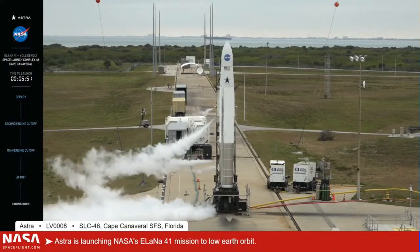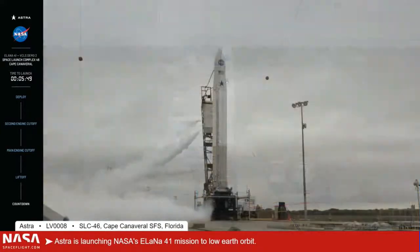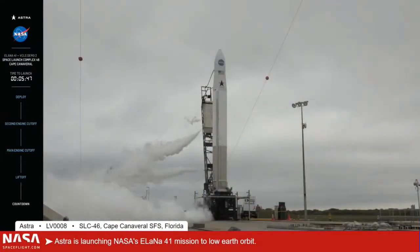Rock, this is flight on countdown. Rock. Astra is looking for final range green and launch authorization for this morning. Range green.